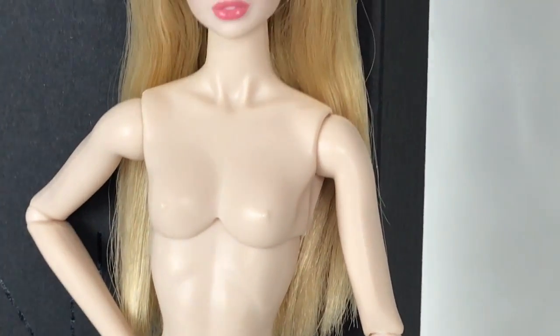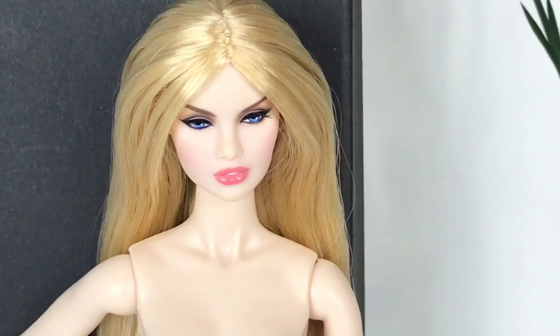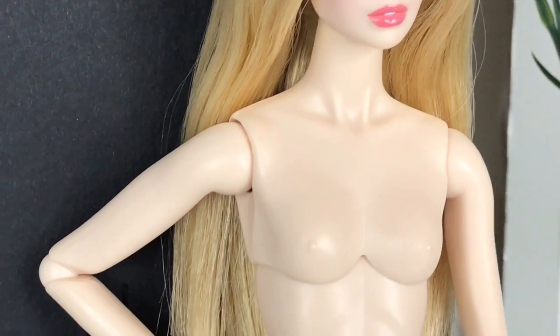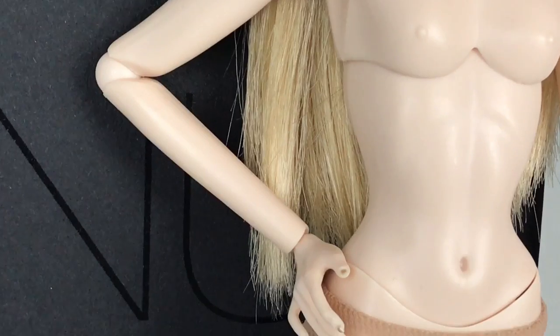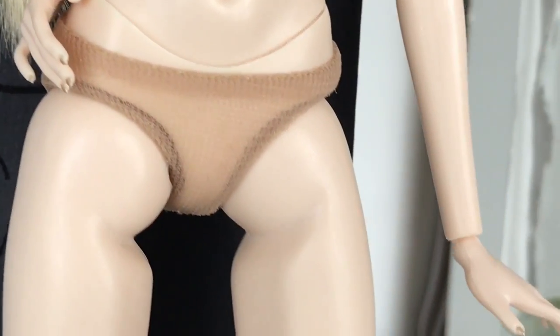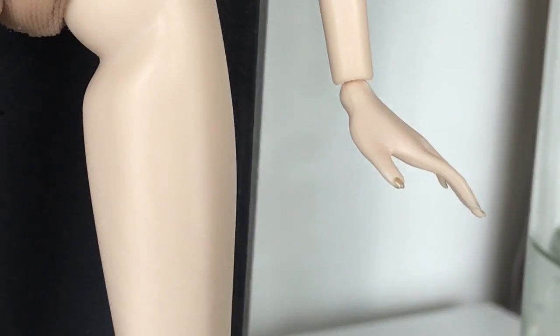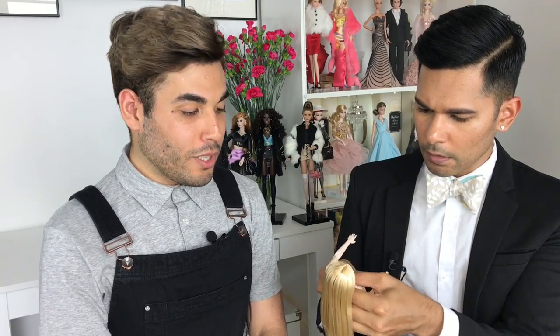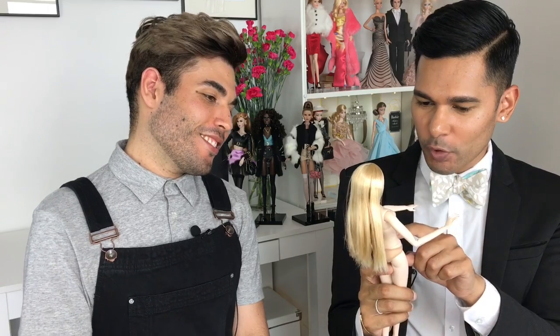So talk to me about the points of articulation. So here at the shoulder, and then at the elbow. And it's a full elbow too. And we have interchangeable hands. You could pop them out. So each doll comes with an interchangeable hand. Yeah, at least one set. And then she's also articulated under the bust. She even has a belly button, like an actual belly button. That's amazing.